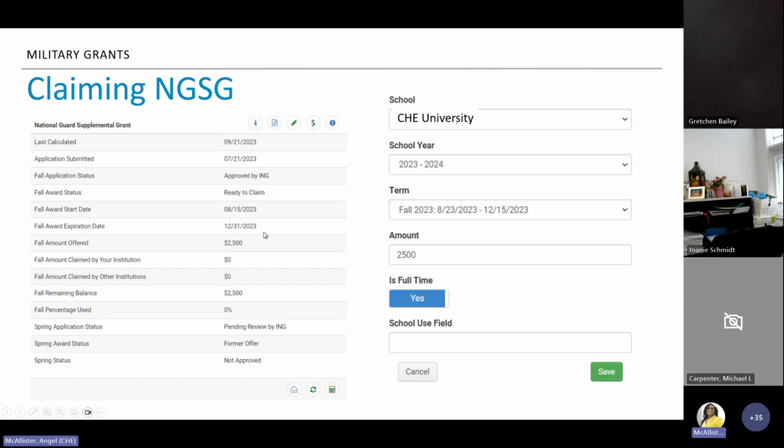But whenever you insert the claim, it can only be inserted for the fall. So a student can say, well, can I have my fall claim inserted for the spring with the other $2,500 because I need more there? The award can only be claimed for the term that it's awarded for. So for the fall, and then one for the spring. You'll see here the spring application status is pending until it is reviewed by the Indiana National Guard.